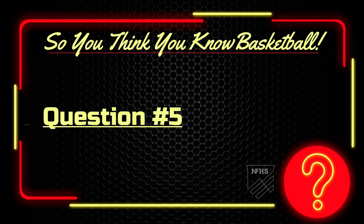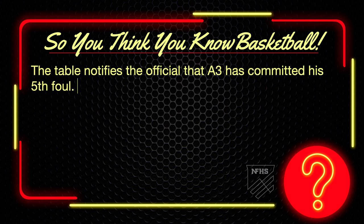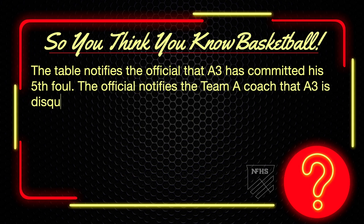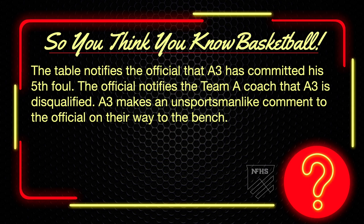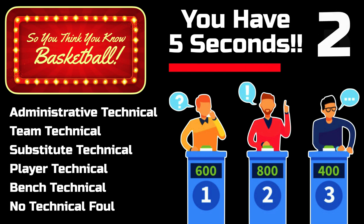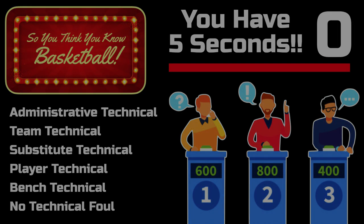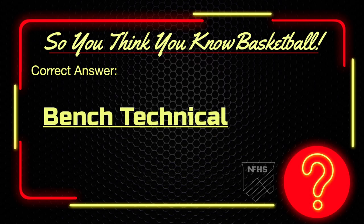Question 5. The table notifies the official that A3 has committed his fifth foul. The official notifies Team A coach that A3 is disqualified. A3 makes an unsportsmanlike comment to the official on their way to the bench. Bench technical foul.